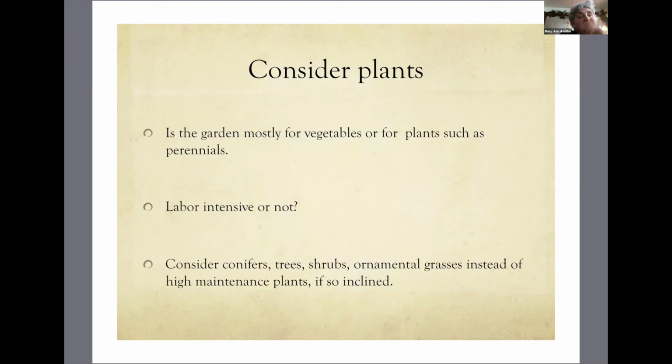The other thing to consider is plants. Is the garden going to be mostly for vegetables or for perennials? Is it going to be labor intensive or not? Perhaps if you don't want a labor intensive garden, you should consider conifers, trees, shrubs, or ornamental grasses instead of high maintenance plants.